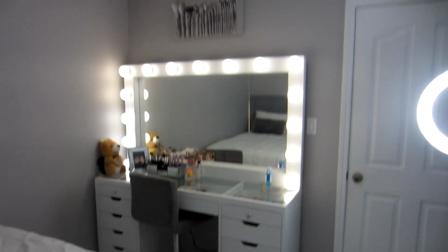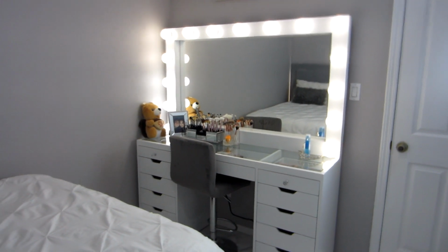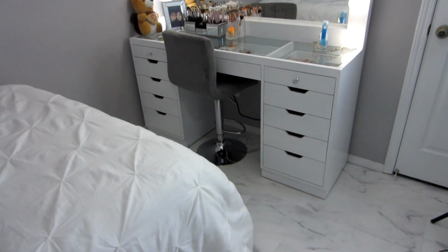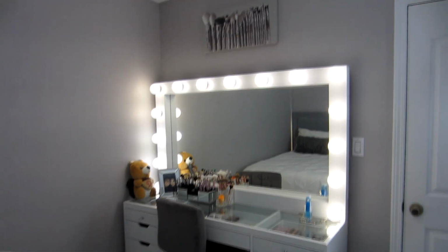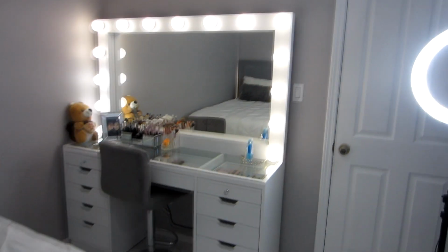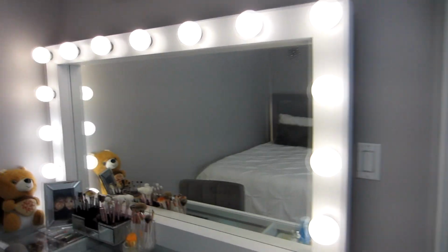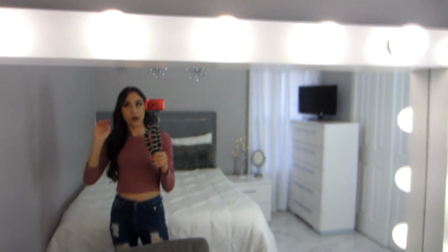And then you could customize it. So she asked me how many drawers I wanted, and then the color and everything, and I decided to do white because I've always wanted a white vanity, although it didn't come with the light bulbs, which I had to buy. So I purchased the light bulbs on Amazon. There were 12 of them for $30.